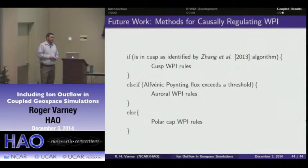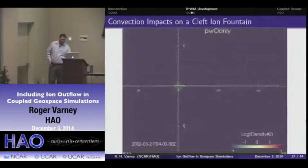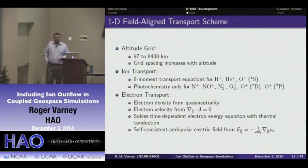And if I could just ask a technical question. This was on slide 21, but you were forcing del parallel dot J equals 0 in those standalone runs. Did you relax that in the coupled model because you have field line currents floating around there?